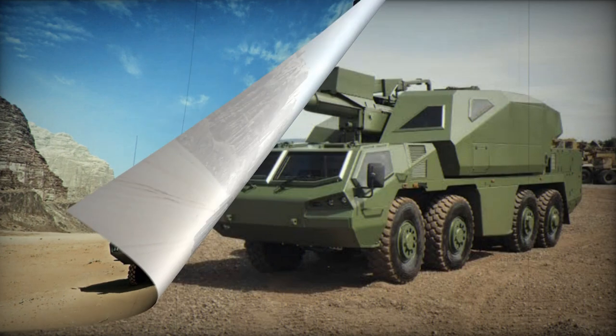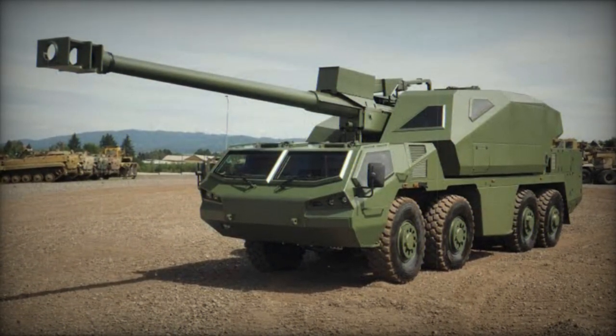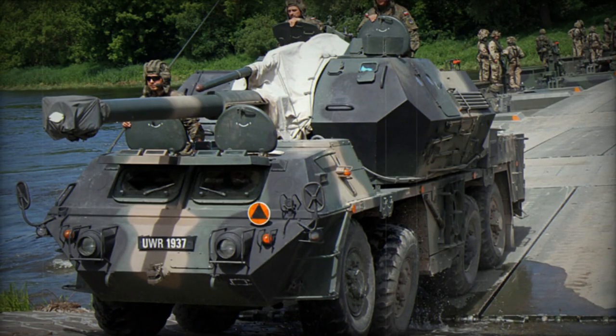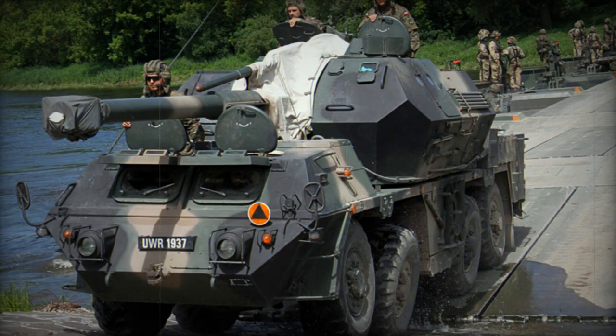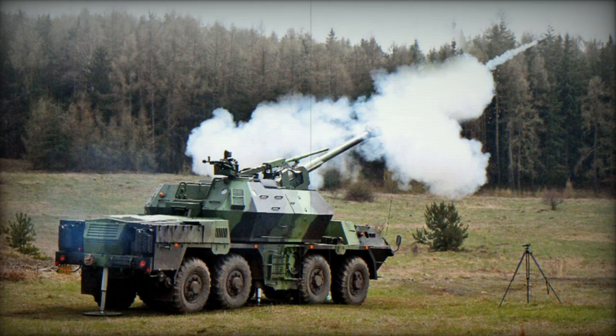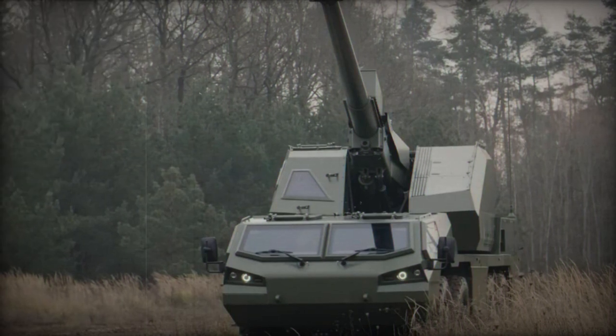This artillery system has an armored cab. Though protection is rather limited. Armor protects the crew and vital components only against small arms fire and artillery shell fragments. Armor of the Dita is vulnerable even to 5.56 or 7.62 mm armor-piercing ammunition. An NBC filtration system is installed.